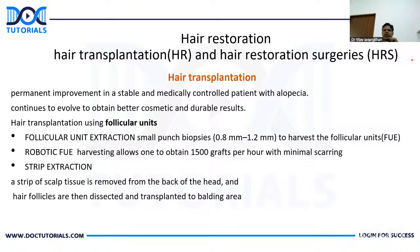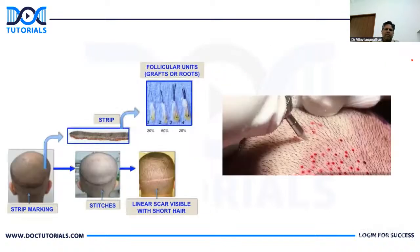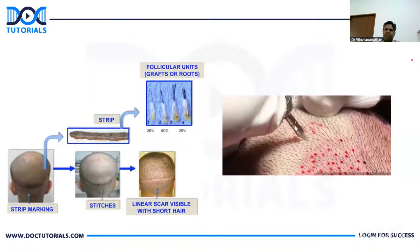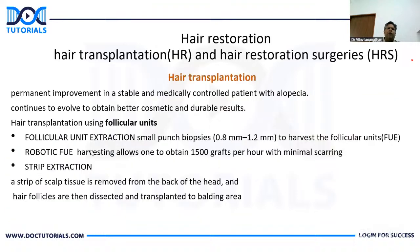In strip extraction, the strip behind, from the balding resistant area, the occiput, is taken. Multiple breadloaf technique of cutting is done, and these follicular units are implanted. Whereas in follicular unit extraction, a small punch biopsy, a micromotor drill, is used like this, so that a large scar like this is not seen in this case, and those grafts are implanted. So follicular unit extraction is a slow technique, but cosmetically much better. And this follicular unit extraction is nowadays done with robotic technique. So strip extraction, follicular unit extraction, and robotic follicular unit extraction are the three hair transplantation techniques which we know of.